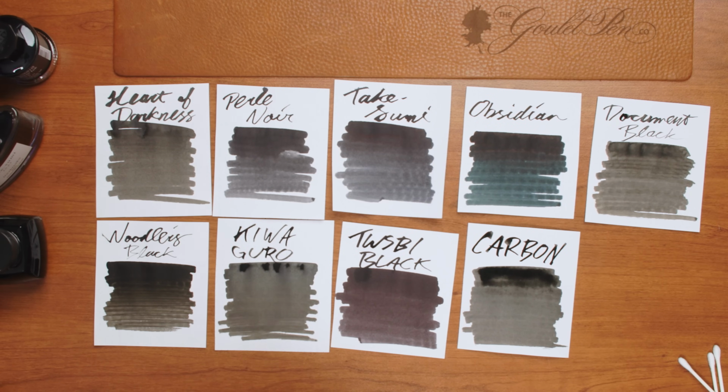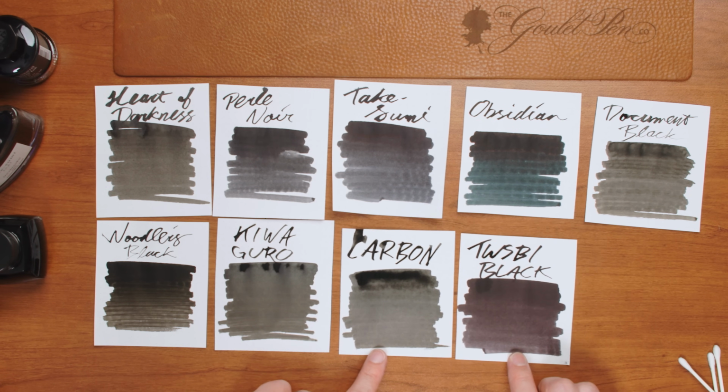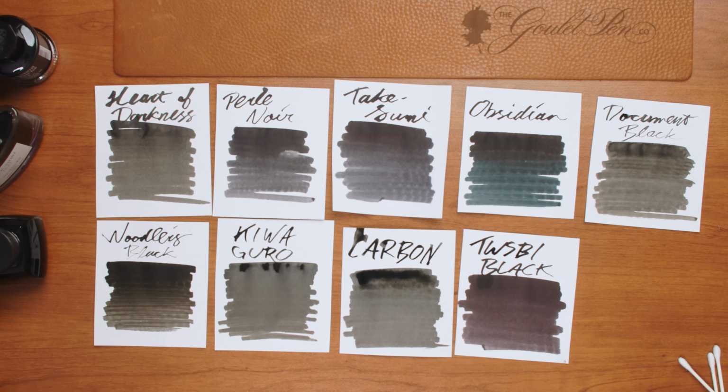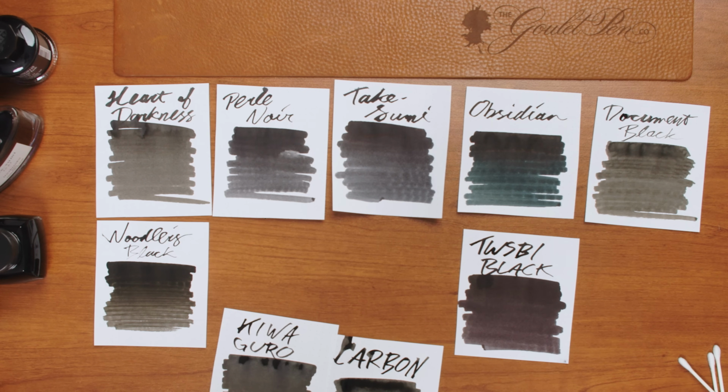All right, Carbon Black from Platinum. Where does it lie? It's not as dark as TWSBI. No, it's not. Is TWSBI Black really up at the top? What the heck? I was not ready for that. All right, it is quite similar to Kiwaguro. Oh, interesting. Why do we have both of these? They're similar. They're really similar.